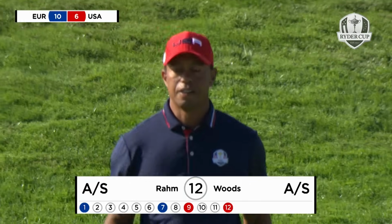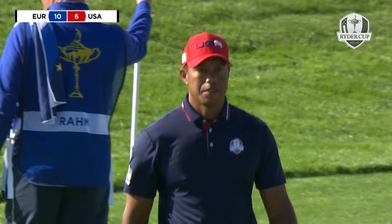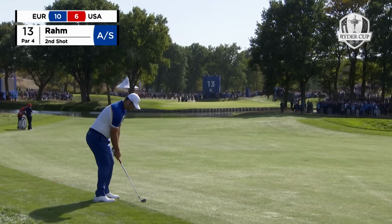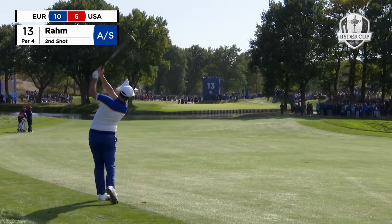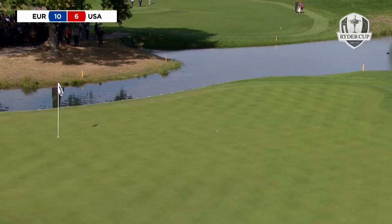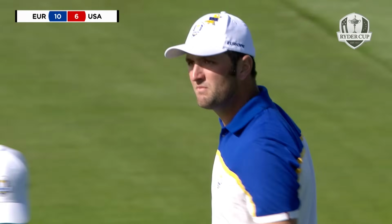Two down after eight holes, he's all square after 12. Rahm at 13. Perfect tee shot, perfect angle. Pretty good. He likes it. I'll tell you what, that's a tough flag. That's not bad at all.